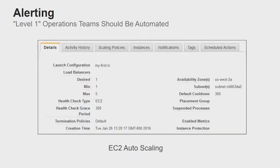Leverage auto-scaling, which I mentioned earlier. Auto-scaling helps in a lot of ways. Again, you can set thresholds on usage. If CPU reaches this percentage for this much time, then scale. You can also leverage auto-scaling when, let's say, you have an instance that's experiencing high CPU. The assumption is, oh, maybe we're getting a lot of requests.